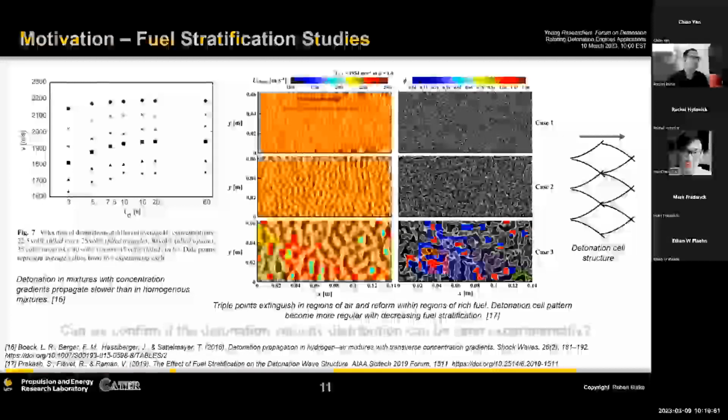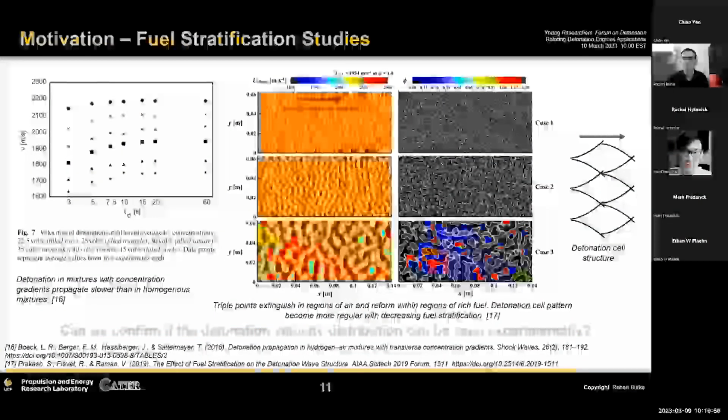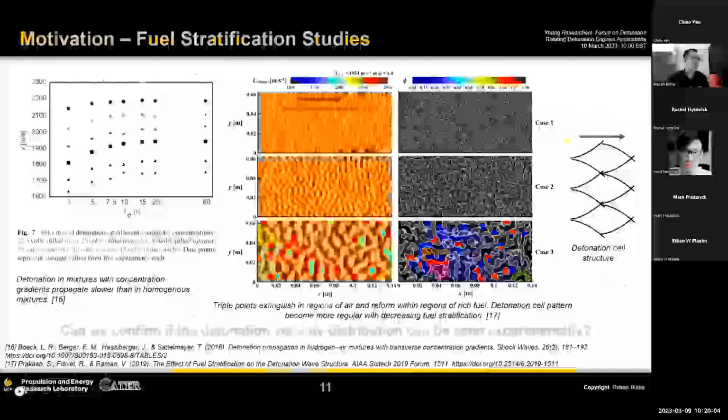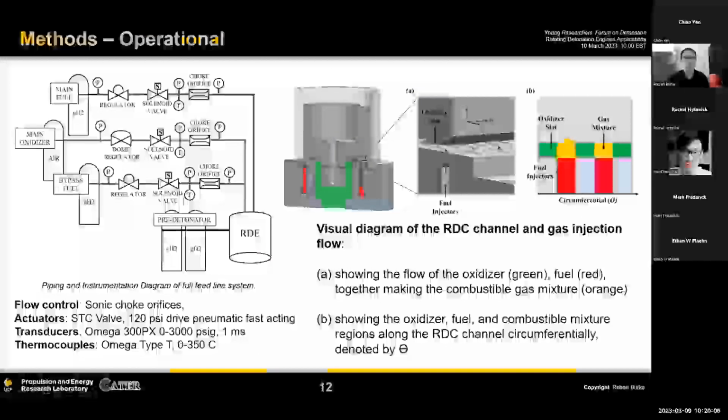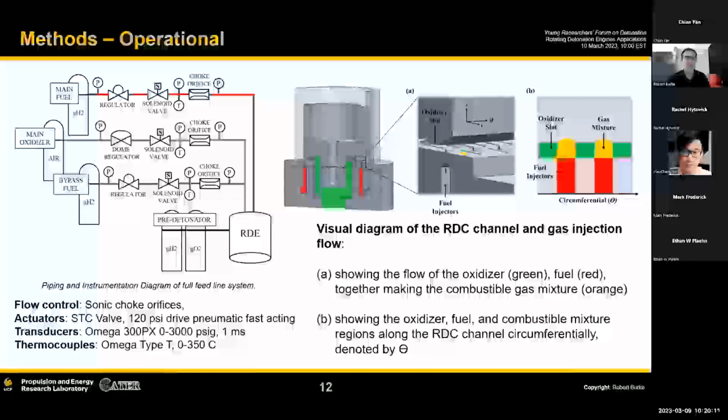But one of the things that we thought of is, can we confirm if this detonation velocity deficit or change or distribution can be seen experimentally? Because a lot of what we've seen has been numeric. Is there any actual reason for that we can see experimentally? So that was the motivation for the test that I'll be showing here today. A bit more on some of our operation.